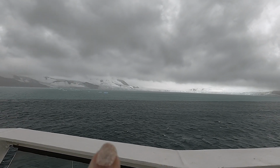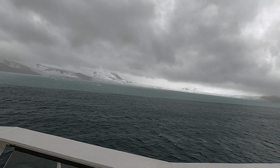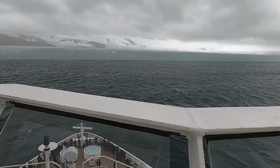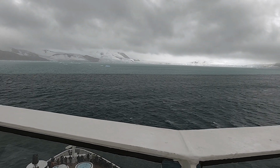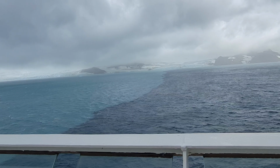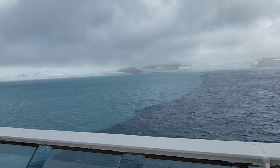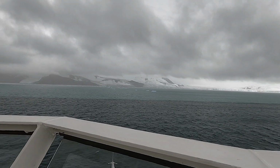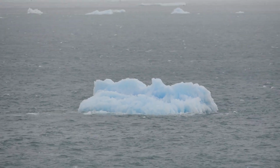So we can see the water, there's a very clear straight line where the water is darker, and then over there it's much lighter blue, like a kind of turquoise. That's just from the water melting off of the glaciers. And we're getting pretty close up to those icebergs now.